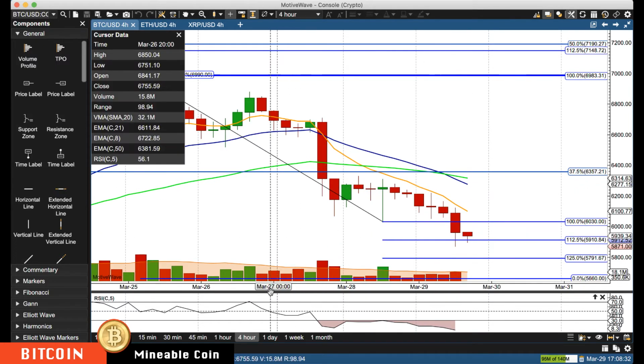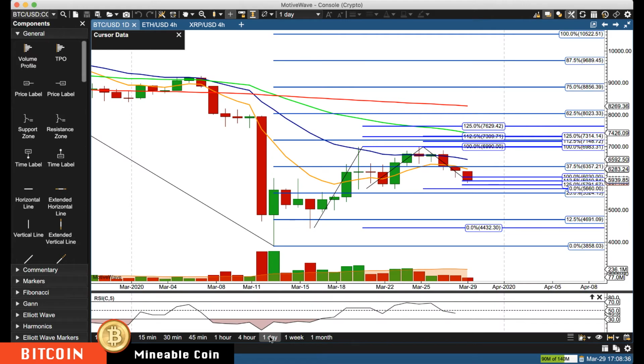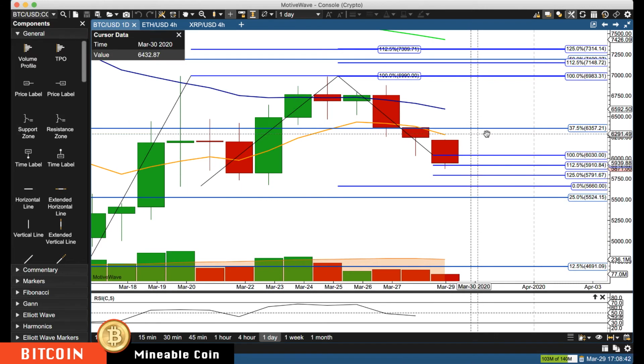So those are your key levels based off the 4-hour. Take a look. Oh, sorry, that was 4-hour. Okay, daily. Very strong resistance at about 6,300. So on a big rally, 6,300 is your key resistance on the daily. What else? That's about it.